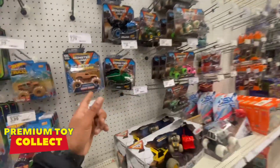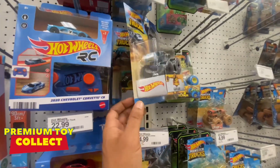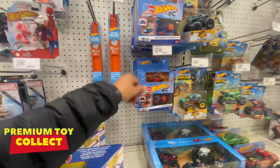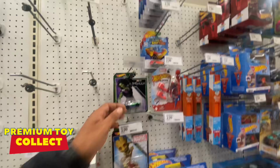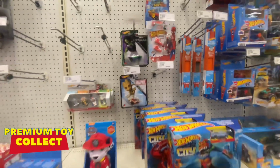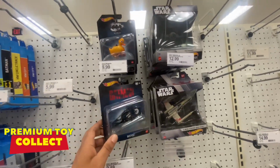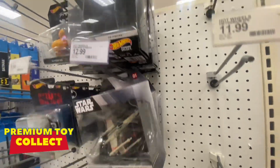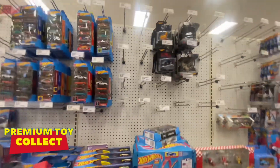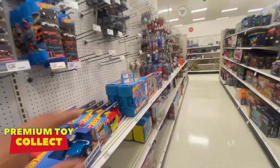So anyway. We got some Monster Jam in here. Monster Jam. Okay. This is the new one. Yes. It's RC Hot Wheels. I'll get that when the price goes down. She-Hulk. Check out She-Hulk. And we got some Hot Wheels, Batman, and we got some Star Wars collections right here. Starship Select, of course. Premium Hot Wheels, of course. Those are some premiums. I like those. And we got your mainline Hot Wheels. This is the diecast section, of course.